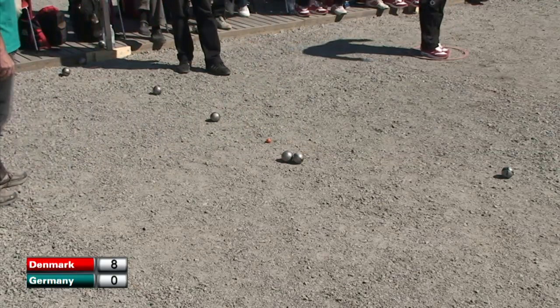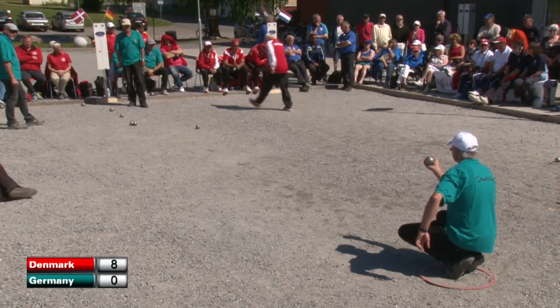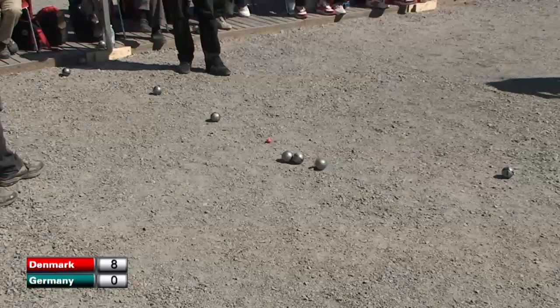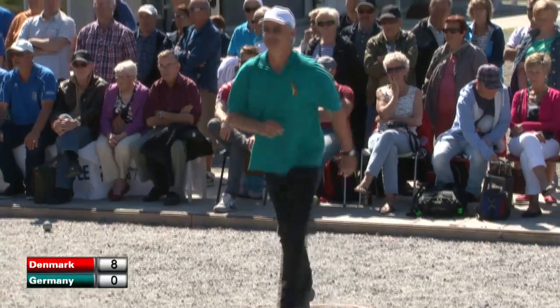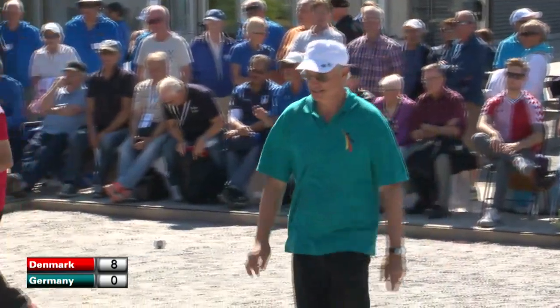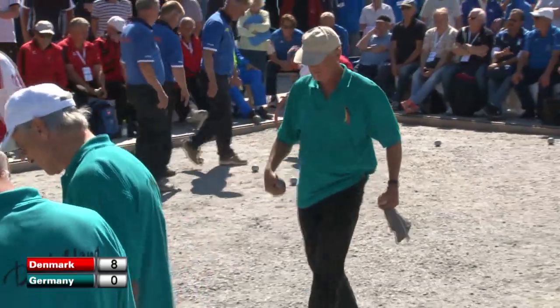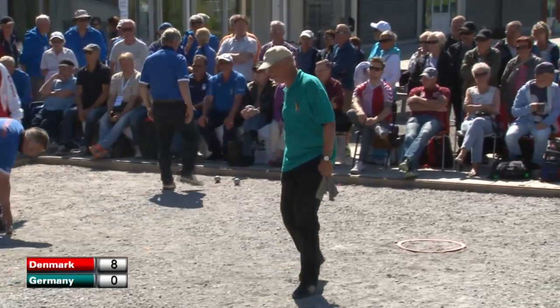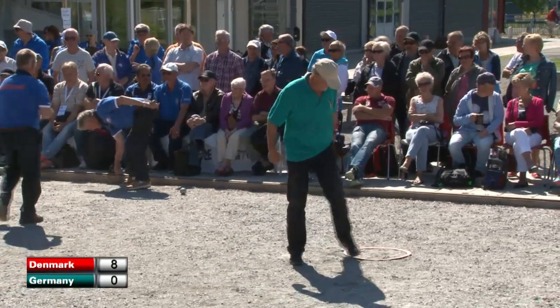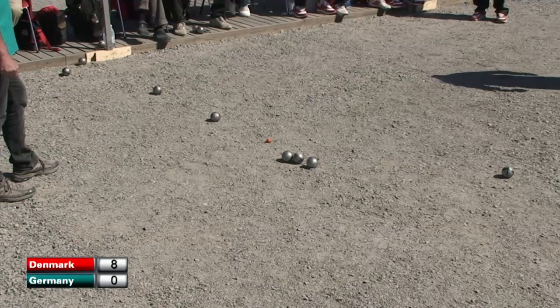Helmut for Germany, 2 points. Ends up a little bit short with that pointing Boule, and it's just in front of the best Danish Boule, I think, or the front Boule Danish. So they threw 3 balls in a row, and the middle Boule is Danish. So important to have that Boule there right now.